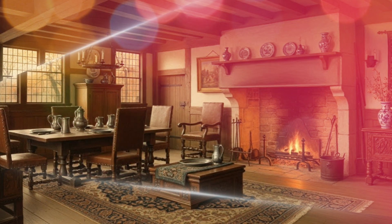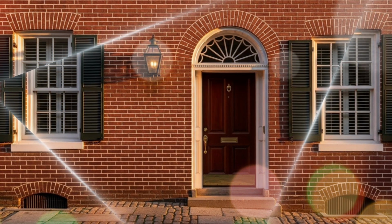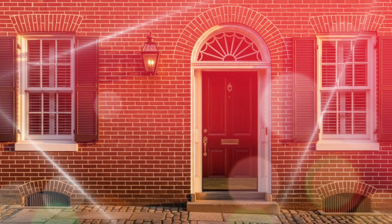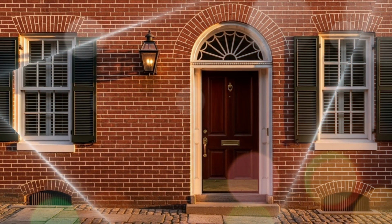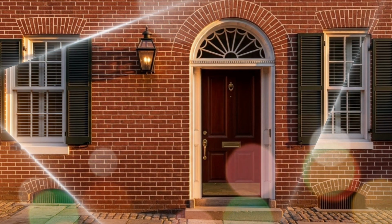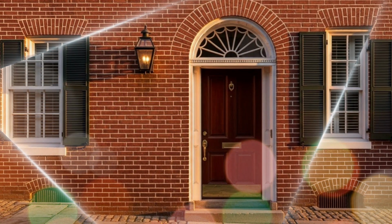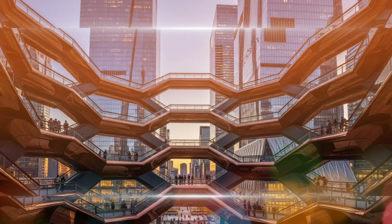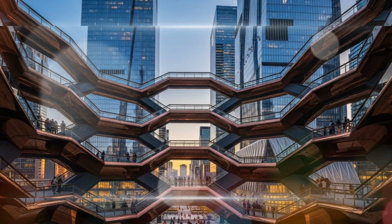In the 21st century, New York continues to innovate. Hudson Yards and the Vessel merge architecture with public life. Sleek glass towers reflect the city's dynamism, while visitors climb, explore, and interact, blending art, design, and community engagement.